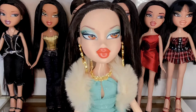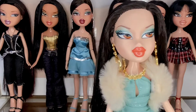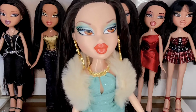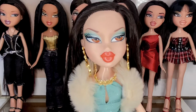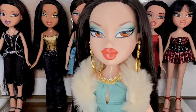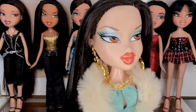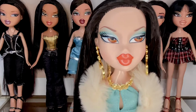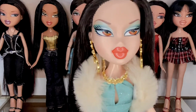She has a really pretty skin tone. It's probably the palest out of all of the ones that you see in the background. I really love the makeup details that they gave her, this really pretty coral lip with this aqua, almost jade colored eye makeup and her light brown eyes. I think it's a super pretty screening. I absolutely love the dolls that have this sort of cat eye shape. And I also really like the accessories that she came with.